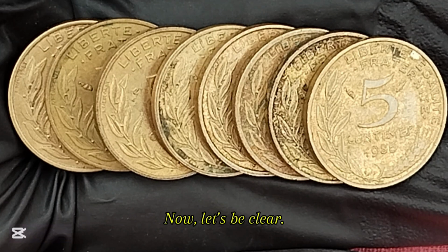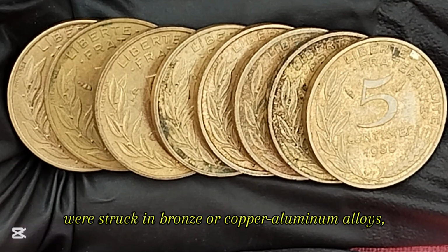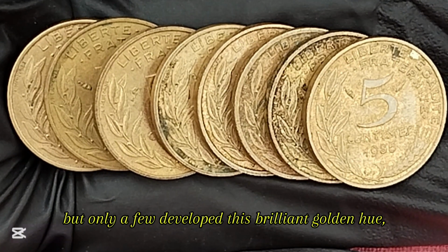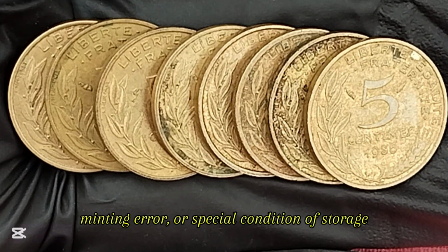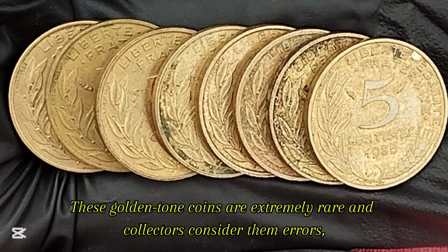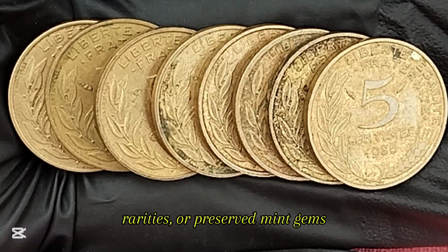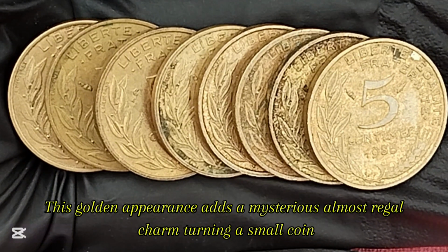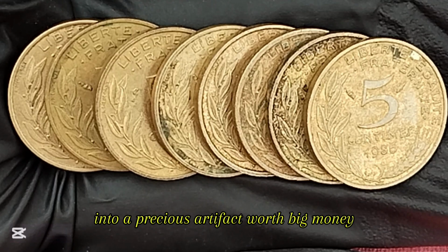Now, let's be clear. Not all 5 centimes coins appear golden. Many were struck in bronze or copper aluminum alloys, but only a few developed this brilliant golden hue, either due to a unique chemical reaction, minting error, or special condition of storage. These golden tone coins are extremely rare and collectors consider them errors, rarities, or preserved mint gems. This golden appearance adds a mysterious, almost regal charm, turning a small coin into a precious artifact worth big money.